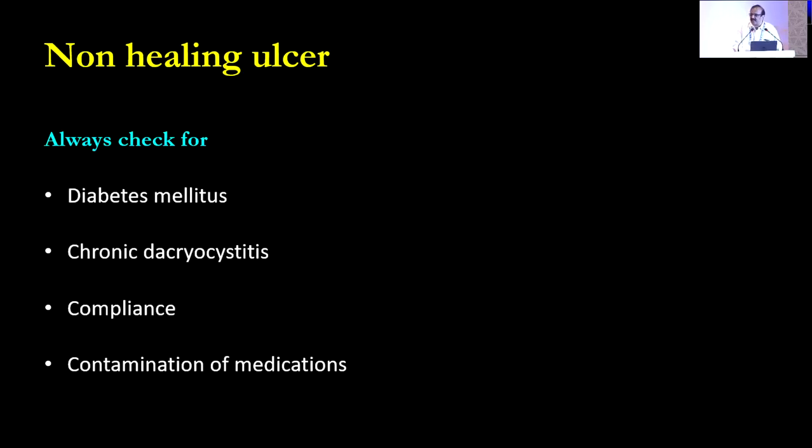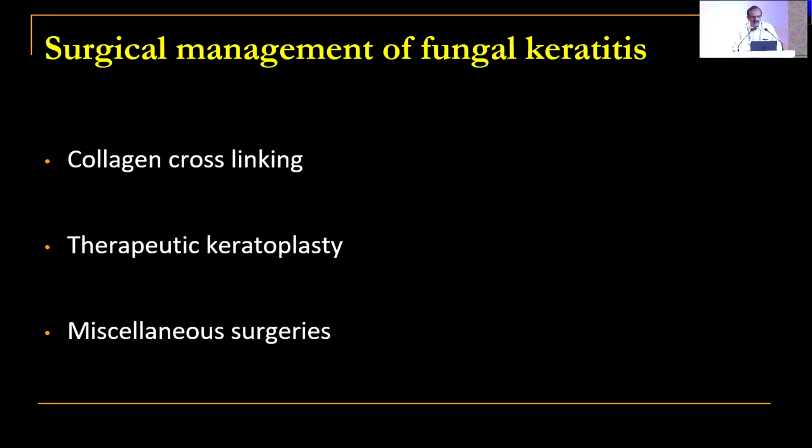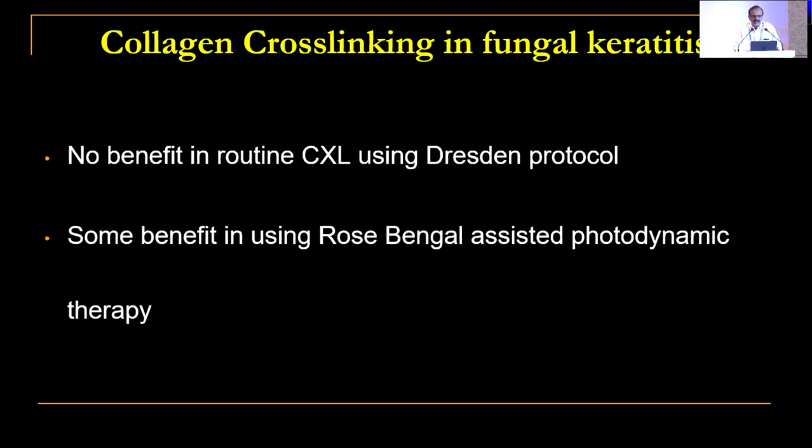And the contamination of medications also is very, very important. The drug which we have given to them, if they are not keeping it right, may be contaminated by bacteria. And so instead of a fungal ulcer, you will be converting it into a fungal plus bacterial ulcer. So this is very important. How about the surgical part? Cross-linking, therapeutic keratoplasty, and miscellaneous surgery. In cross-linking, if you just use the Dresden protocol, there is no benefit.